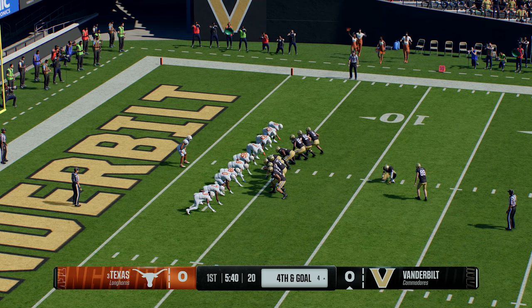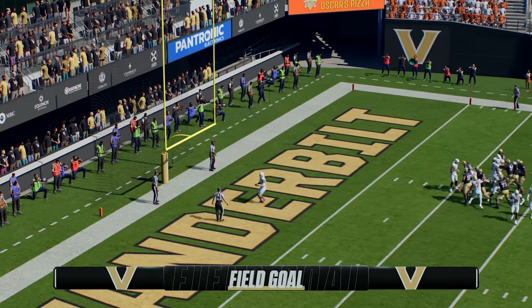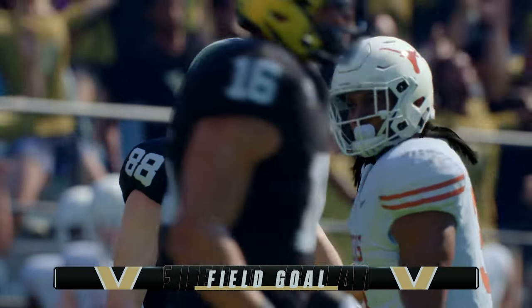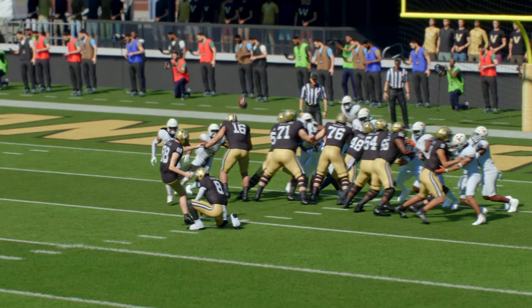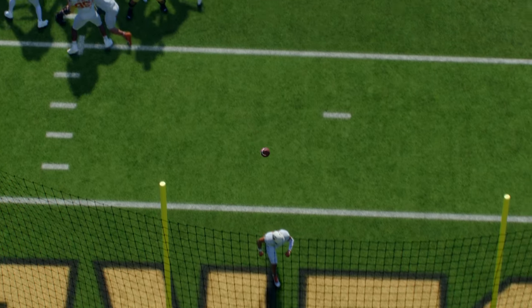The decision is not to go for it on fourth down. Here comes the field goal team. And he knocks it right through the uprights. It breaks the scoreless tie here, makes it 3-0. I was watching this guy in pregame. He has got a strong leg. I'm surprised he's able to put 3 points up here for the offense.